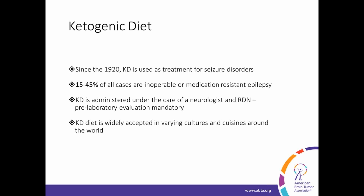It's administered under the care of a neurologist and a registered dietitian nutritionist. We also require pre-laboratory evaluation before any patient would be seen. Usually we see this mostly in pediatric epilepsy. That's where most of the patients are. Those patients are actually growing, so we know that the patient can be on the ketogenic diet and not lose weight, but also continue to grow and develop throughout the adolescent years into adulthood. The ketogenic diet is widely accepted in varying cultures and cuisines across the world. Here, at the conference I'm at in London, we're talking a lot about how to cook with the ketogenic diet with all different kinds of cultures and really be able to maintain that diet and remain the treatment for pediatric epilepsy.